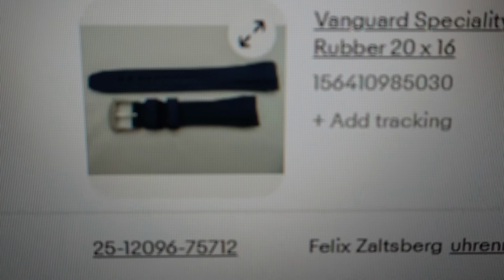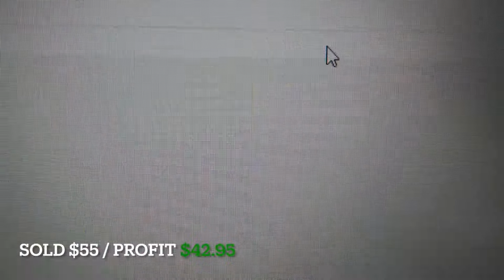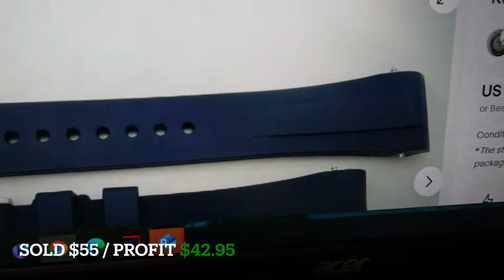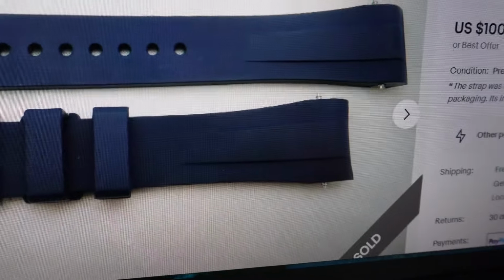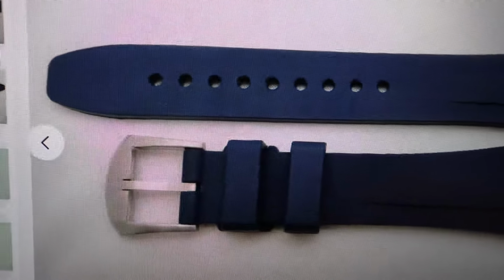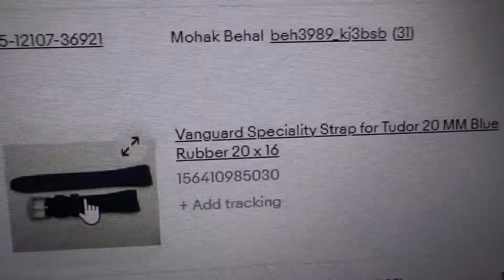Then we sold a rubber strap. Hard to see in this, but just want to give you a quick rundown. We sold this for $55. This is a high-end rubber strap made to fit on the Tudor Black Bays. I don't know what the retail is on these. I think they're a couple $100. We sold this one for $55.